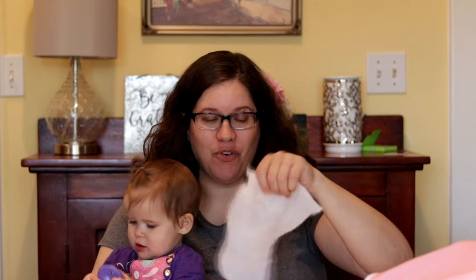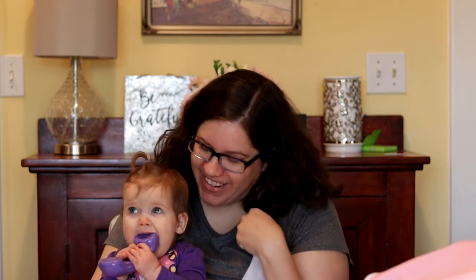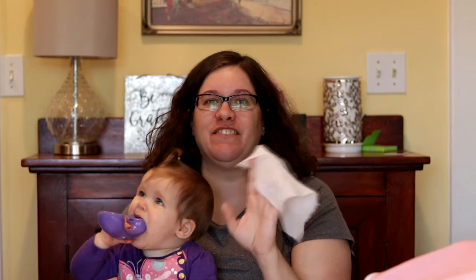What I've done is I use these inserts, and I don't buy them. Here's a little sneaky hack for you. These are wet wipes. When we clean her, we use a fresh wet wipe, wipe her all off, leave it in the diaper, and wash and dry them. Then lay them out, save them, and put them in your diapers. This has saved us a ton of money and time.